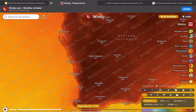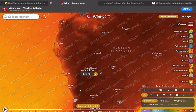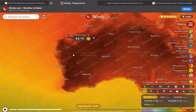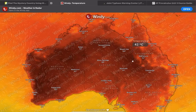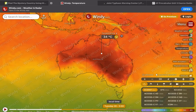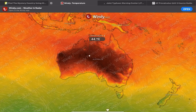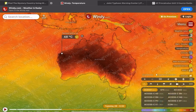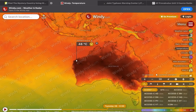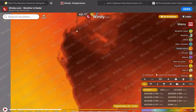So stay safe. It still shows on the 25th some 38 degrees in Perth, and areas very close inland some 46 degrees, some 45, 44. So stay safe in those areas. Later it still shows heat there, especially the 28th, with 46 degrees and some spots even to 48 degrees in the desert. That's so hot. The 28th, so hot and so dangerous.